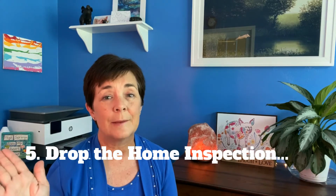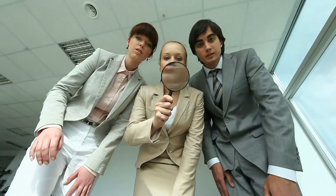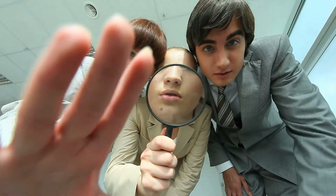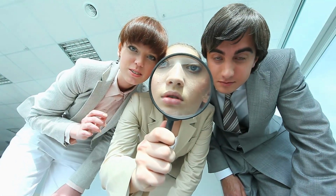Number 5, while this tip could get you the home, I don't recommend it. Skip the home inspection. Unless you're an experienced house inspector, a construction expert, or you plan to have some pretty major renovations done to the house, please don't skip the home inspection. While it could be tempting, even in a new built home, rely on an expert to look over the house during the home inspection period. Every home, even a new build, has something that is going to show up on the inspection report. But I did at least want to throw this tip out there for you.